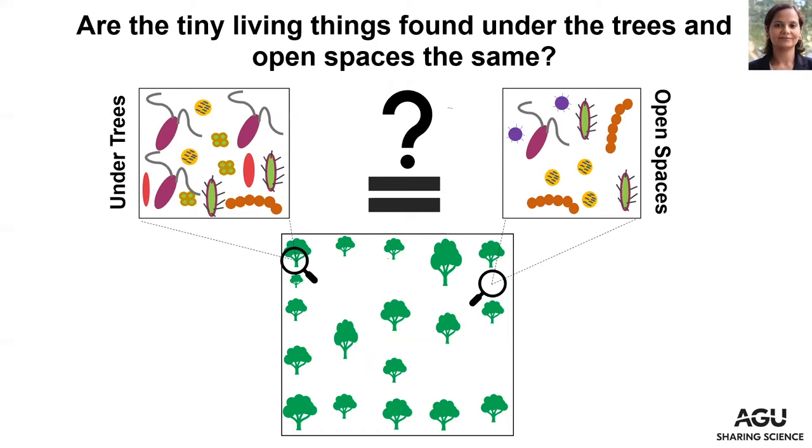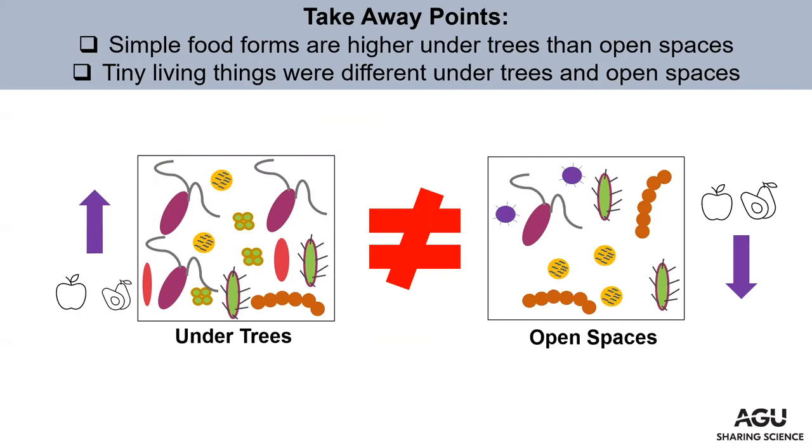My work seconded the work of others that the areas under the trees had a higher number of important simple food forms and the tiny living things were different under trees and open spaces, with under tree numbers being higher. Also, the number of different types of tiny living things found in a dry place were different than other places which get more rain, have cooler air, and grow different types of trees.